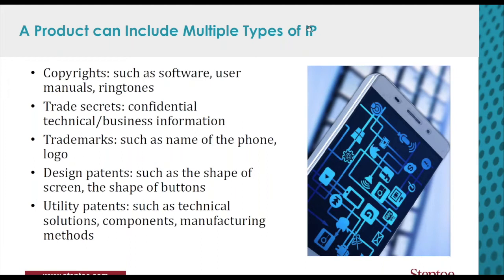There's also trade secrets, so the confidential technical or business information that relates to the phone. For example, if there's a process or procedure that your business uses in developing the phone that isn't generally publicized, or if you have a list of customers that you maintain as confidential, that you use for a competitive advantage in the marketplace, those can be protected as trade secrets.